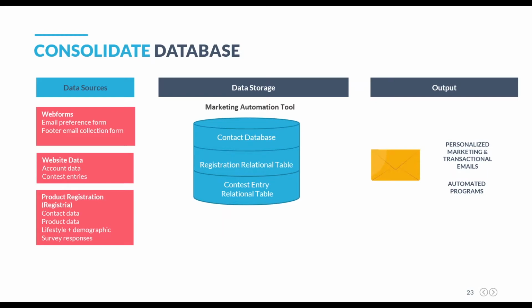So if you're using multiple databases that don't talk to each other, this is a lot more challenging rather than having a single database where all that information is stored. A lot of ESPs will have relational tables or other databases, other queries or areas where data is segmented, but as much as you can, trying to have that single source of truth will help your data be a lot cleaner.